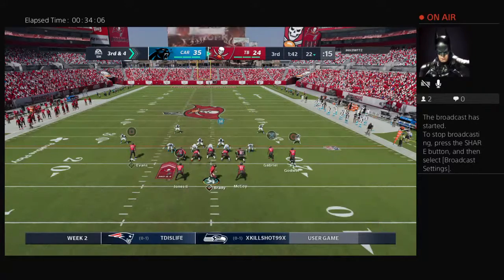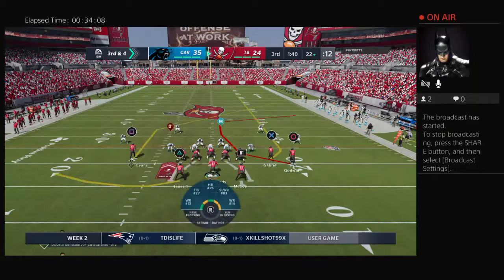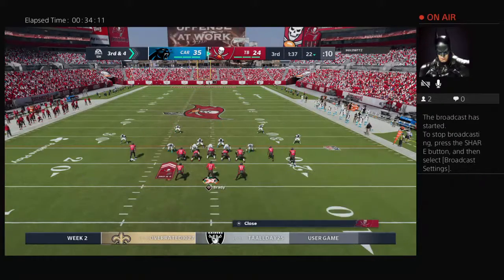58's the money. 58's the money. All that, baby, all that. Switch.